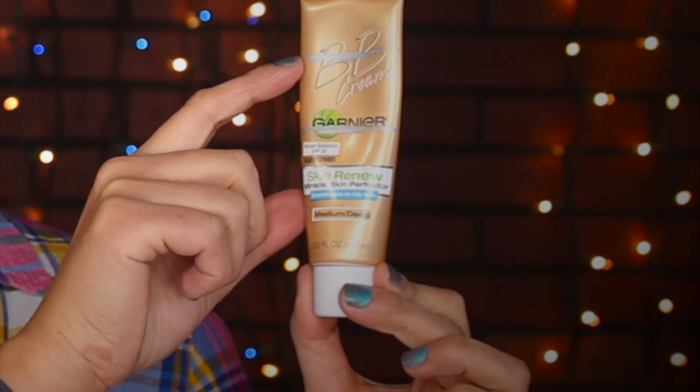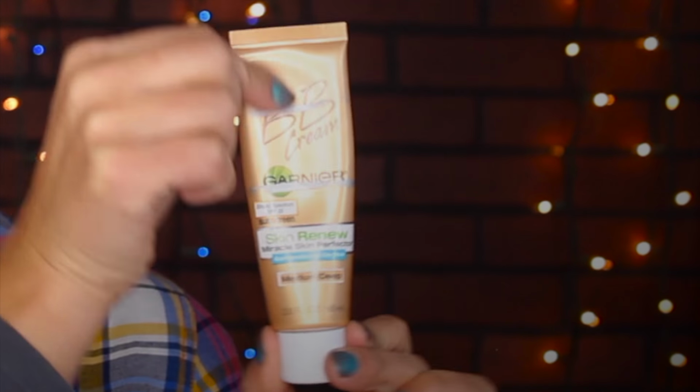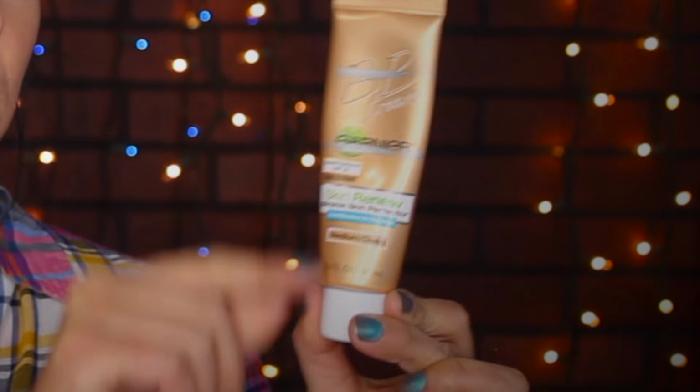Now the next product is the BB cream by Garnier. I was up here, now I'm down to here. I don't know if you can see, but I squished this to the bottom, and this is how much is left. The only way that you can squish this is if you go like this whenever you're going to apply it, and then just use the brush to pick up the product from there. If you go like this, it's so liquidy that you will make a mess. I make a mess every single time I use this.